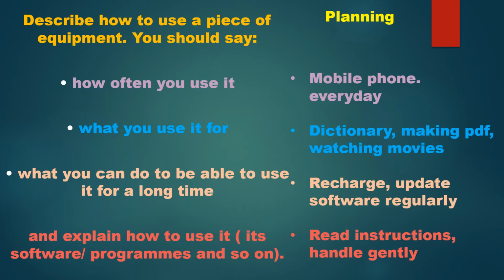I am saying here mobile phone. You can say your laptop, your iPad, your washing machine, your cycle, or any equipment or gadget. What you use it for? You can say whatever you do with that. I am saying that I use it for dictionary, making PDFs, watching movies. You can say anything for what you use. If you're saying washing machine, you can say to dry off clothes, to wash clothes, and so on.